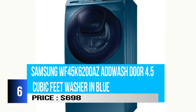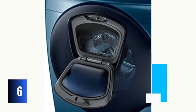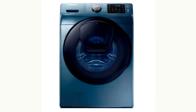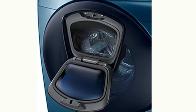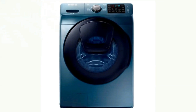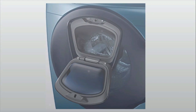6. Samsung WF45K6200 AddWash Door 4.5 cubic feet washer in blue, $698. How many times have we started the wash and then 5 minutes later found that one lone sock sitting on the stairs? With the AddWash Door from Samsung, you can now simply toss in any last second additions all while keeping the cleaning cycle going, and thanks to the VRT Plus, you can enjoy minimal vibrational noise, especially if you are going to install this washer on the main or upstairs floor of your home. Plus, it comes in the sleekest blue we have ever seen on a major appliance.